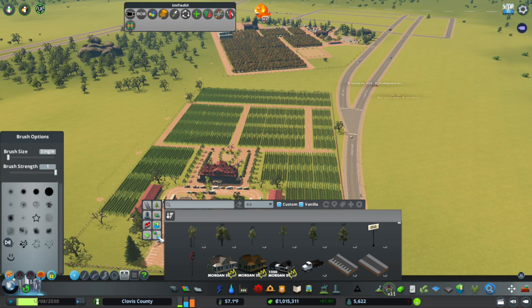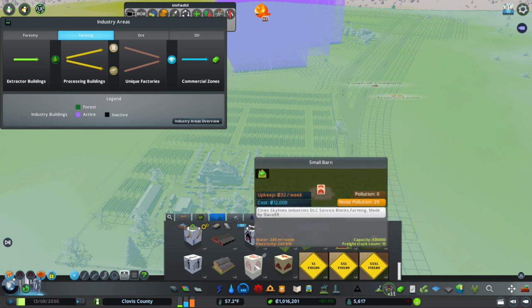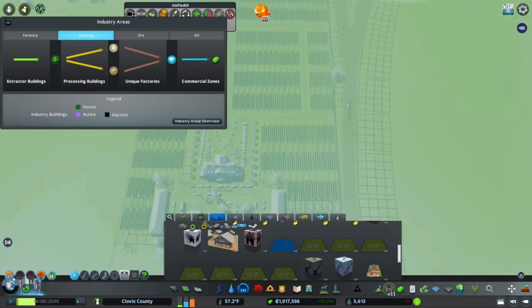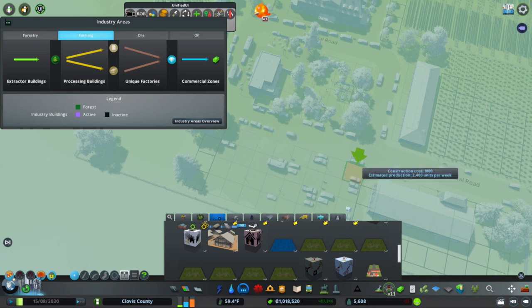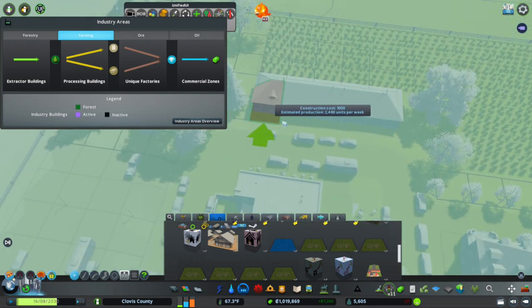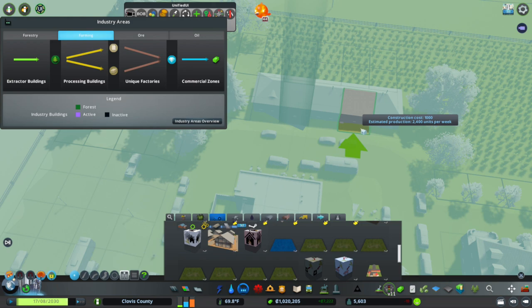So it did very little to satisfy any industrial demand because none of these are real buildings. So what I did was go into the workshop, and there are these small crop fields, basically one by one. I want to be careful of how I place these because they will generate truck traffic. So I was thinking of possibly putting them in these areas, just, you know, like some trucks that'll come and pick up the wine to ship it off to the market.